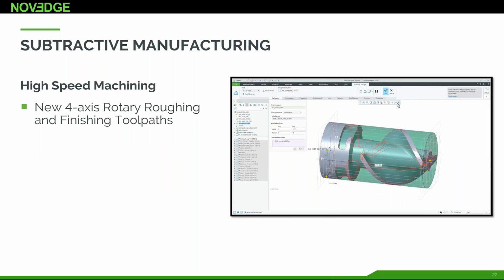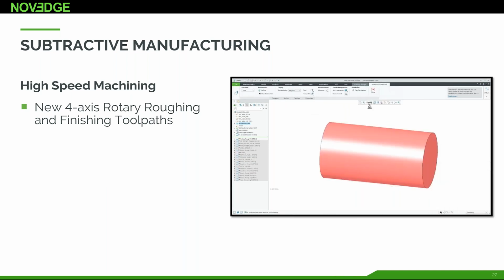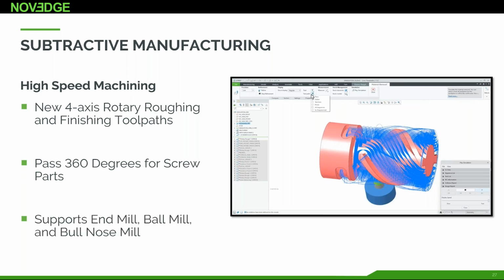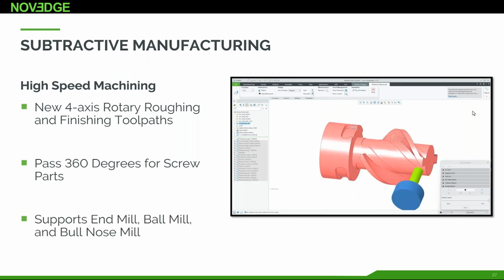Now, on the side of subtractive manufacturing, there's a few new additions and modifications in three different realms. First, with high-speed machining, we've added support for two new 4-axis rotary machining capabilities, the roughing and the finishing toolpath. So the class that you build can now pass 360 degrees, and there's support for different types of mills, like your end mills, your ball mills, your bullnose mills, and then you can define those operations with those new additions.